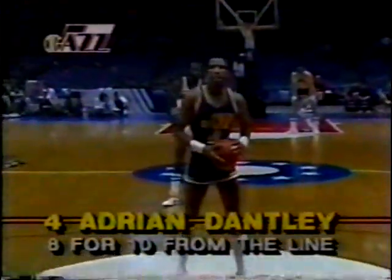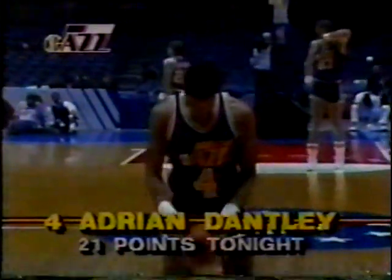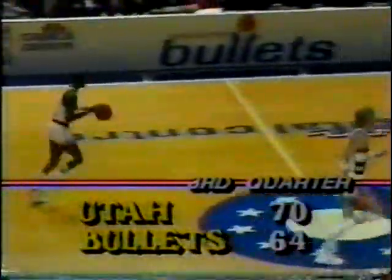Adrian Dantley, of course, has kind of a different type of approach to the free throw line. Massages that ball. Tonight, 8 out of 10, make it 9 out of 11. He's knocking that average up just a little bit, right? 21 points. Boy, he shoots a lot of free throws. He had 275 attempts coming into this game. That's a lot of free throws. And the guy closest to him was Malone with 109. So, boy, what a difference. Dantley hits both free throws. He has 22 points, and the Jazz lead 70-64. Their biggest lead, 6 points. They've outscored the Bullets by 15 in the quarter.